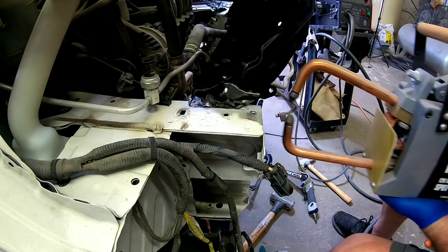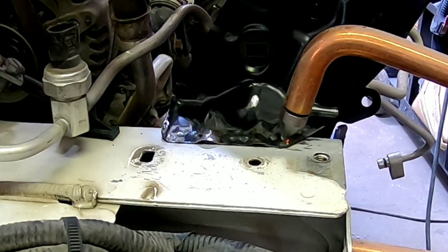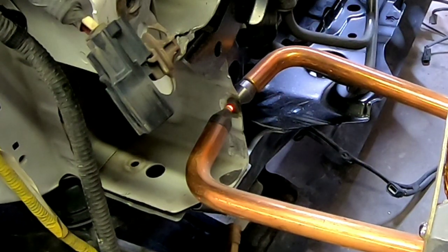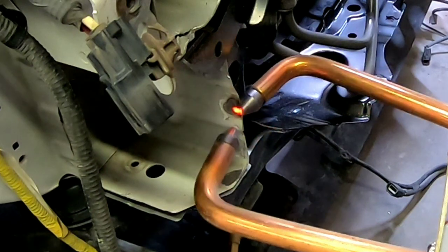So I've prepped out the radiator support and everything to be welded. I'm going to go ahead and use my pinch welder wherever I can to weld this panel together. This gives a nice clean weld. It pinches the two pieces of metal together and welds them, and it just does a real nice job. So that's what I want to use whenever I can.